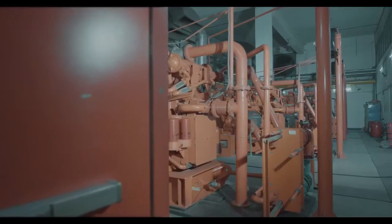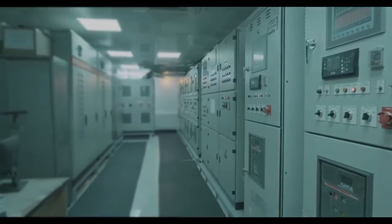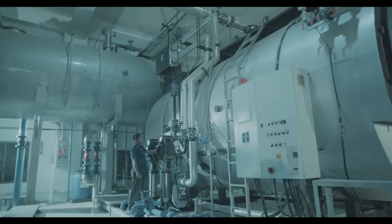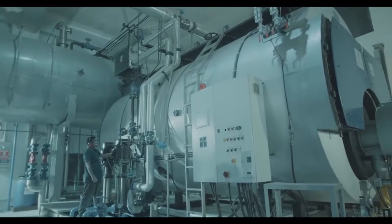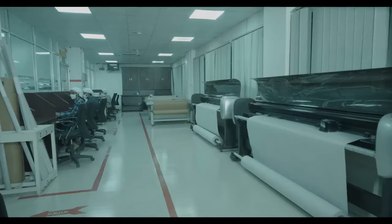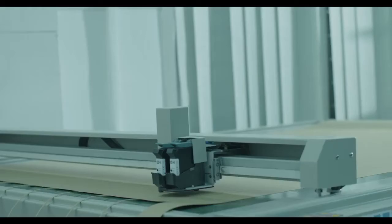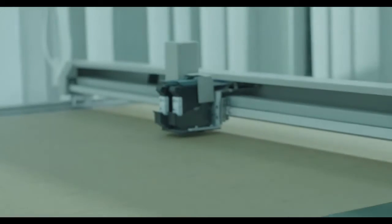Liberty Knitwear Limited also has its own captive power plant generating facility. We have our own generators and boilers in order to generate electricity and steam, which help us run the factory with uninterrupted power. We have dedicated quality staff as well as machineries and procedures set in place to ensure that the quality of the knitted apparel is as per the minimum required standards of our valuable buyer.